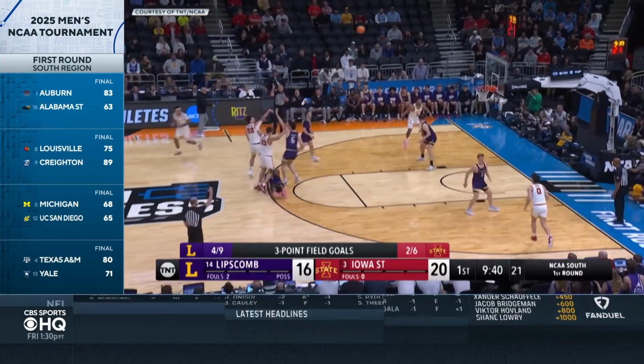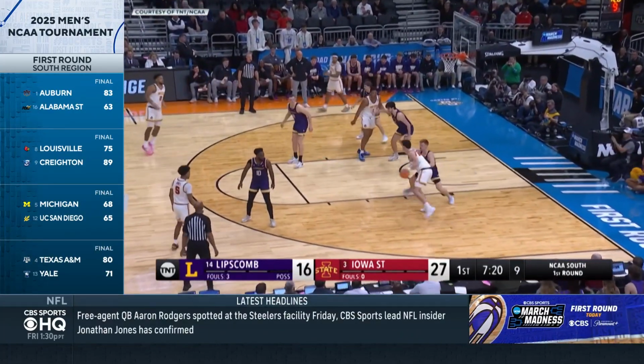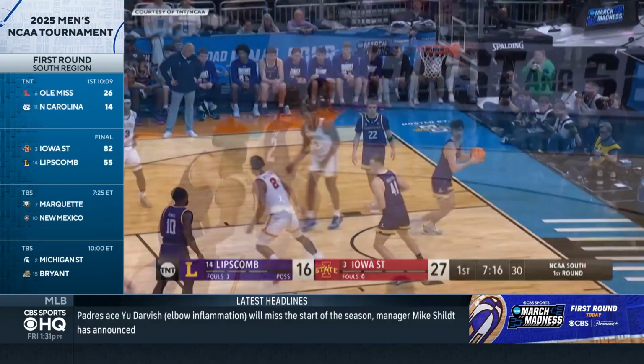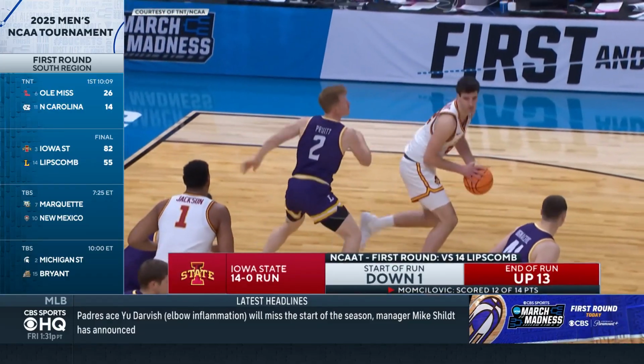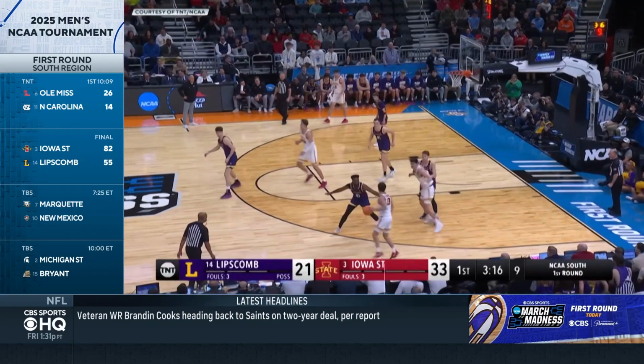Iowa State up 4. Momcilovic for 3, drills it. Cyclones go up 7th. Just a few minutes later, up 11. More for Momcilovic. Gets the turnaround jumper, buries that. The Cyclones up 13. Caps a 14-0 run for Iowa State there. Just over 3 to go in the half.